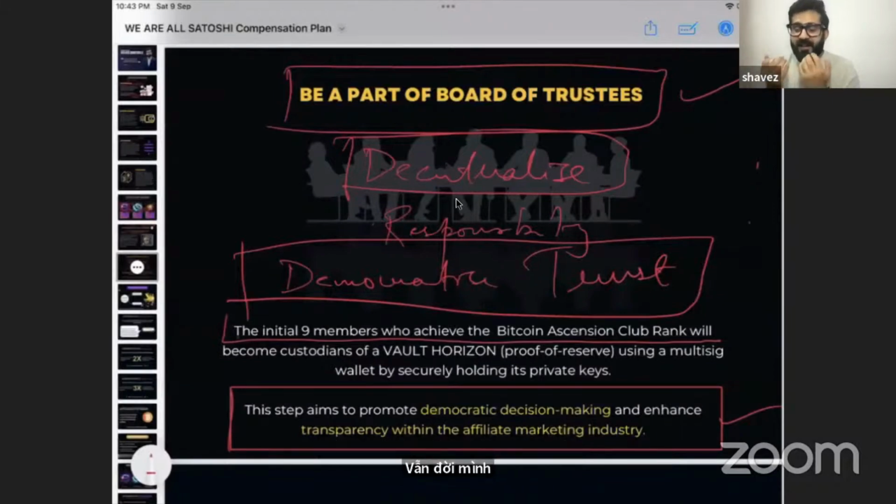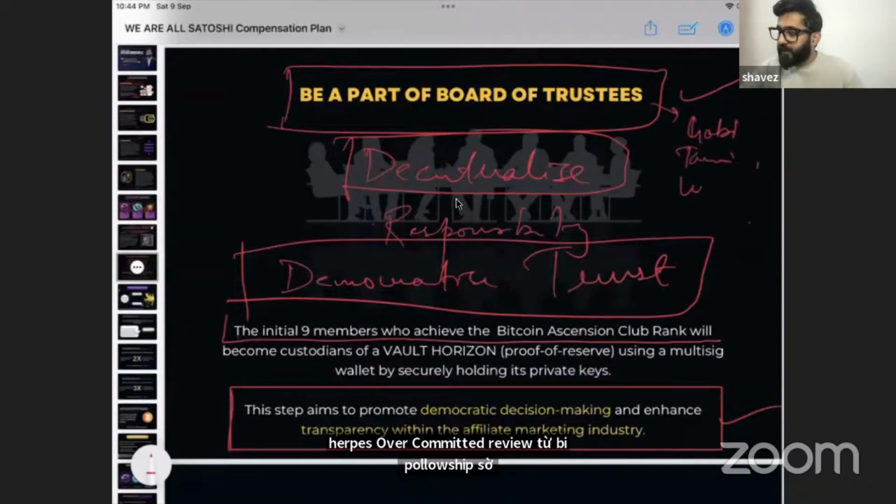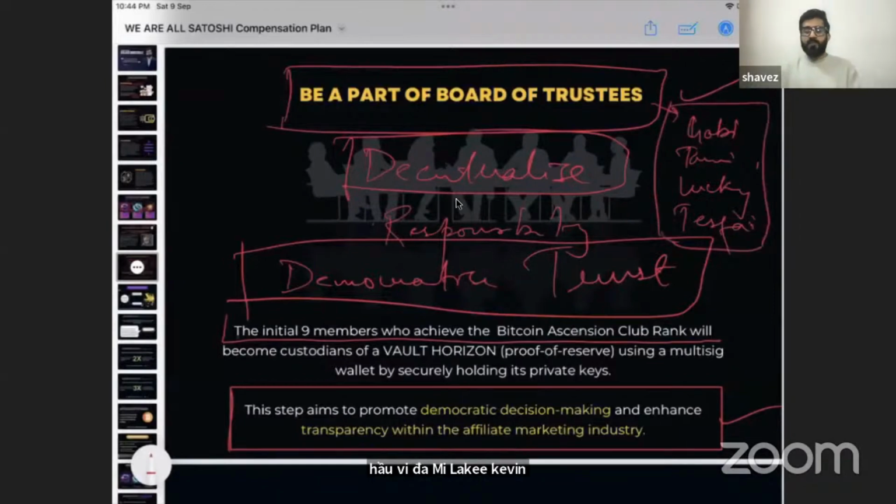So I need that expertise in this recipe that we are cooking together. Where will I get that? Where will I get this ingredient from you all? So I have decided, even before, our top achievers who have been through it with the community, and whose thought has been to stick with the community and think for the best of the community, they will be interim board of trustees. So Gobi, Tammy, Lucky, Tesfai, they will hold keys to the proof of reserve once we finish the audit.